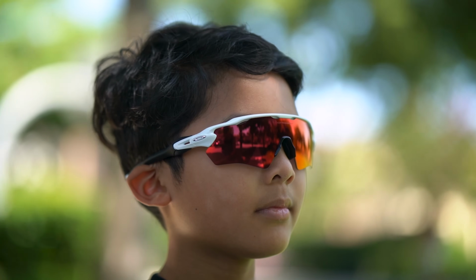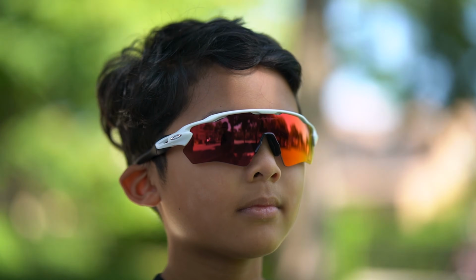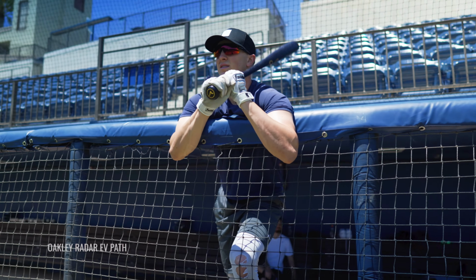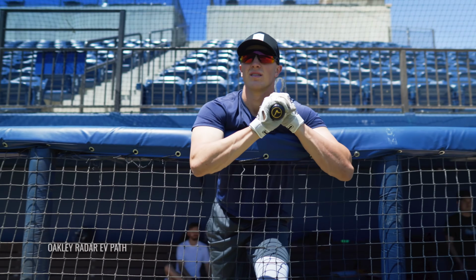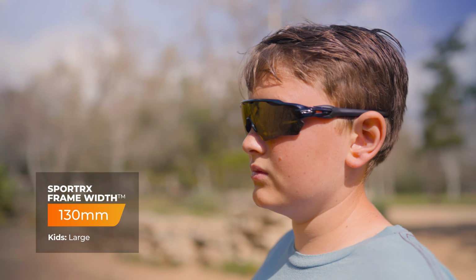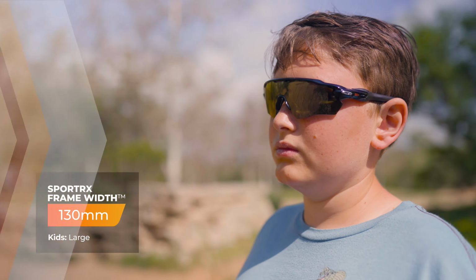That's another cool thing that I'd like to mention about this, and actually the Flak XS, is that these are smaller versions of larger frames that exist. And I think that's really cool because then you can have kind of the whole family wearing a whole family of frames. That's pretty neat, right? I think so anyway. When it comes to sizing, this has an SFW of 130 millimeters, which lands you in that true large category.